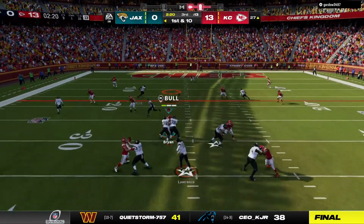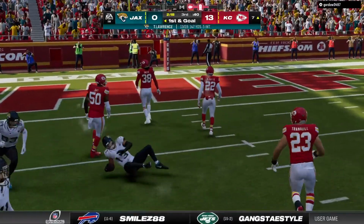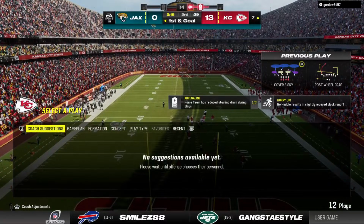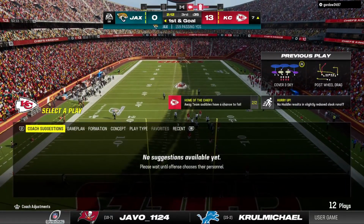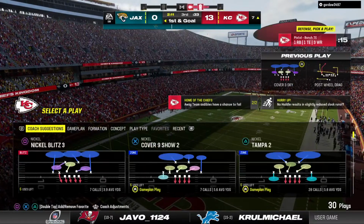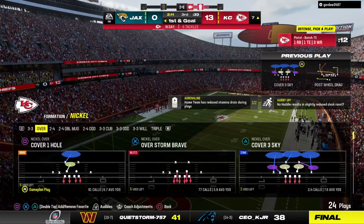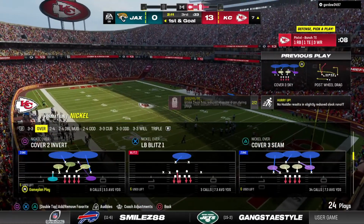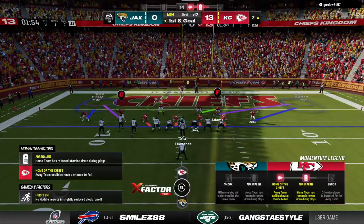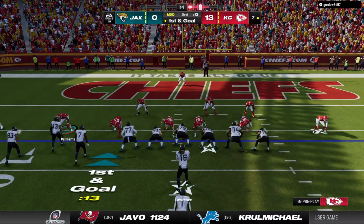Again, it's Lawrence. This is caught. It's Kirk. And finally, down he goes as they work it inside the 10 to the 7. And a nice gain of 21 yards. First and goal, and they got to be thinking a chance to get right back into this football game.